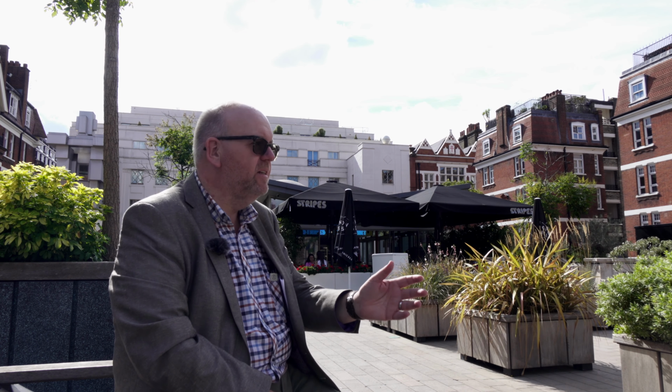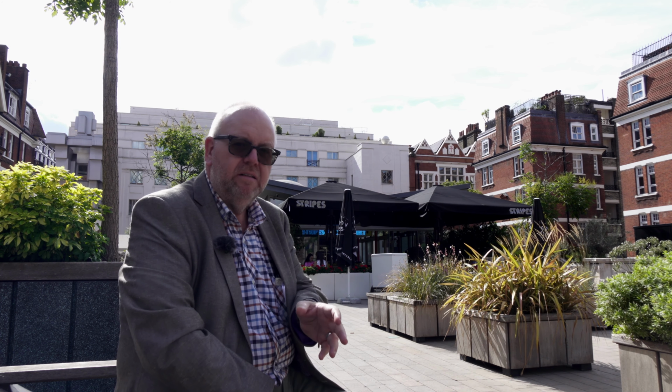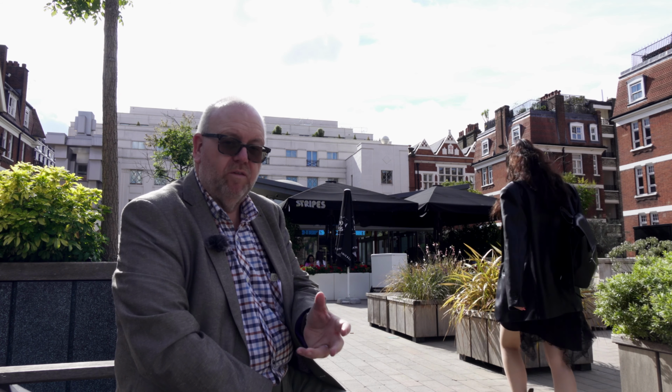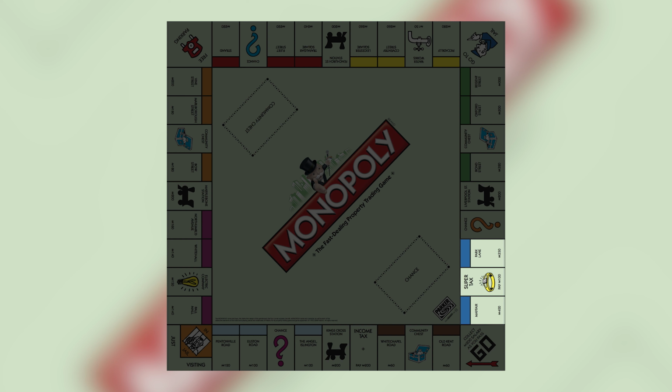You join us here, and we're in Brown Hart Gardens, just at the north of Mayfair. Now, Mayfair is a district of London that you've probably seen on a Monopoly board if you play the London version of it, and it is one of the most expensive properties on that board. There's Mayfair and Park Lane, I think, in that particular set. That's £350 and £400 each.